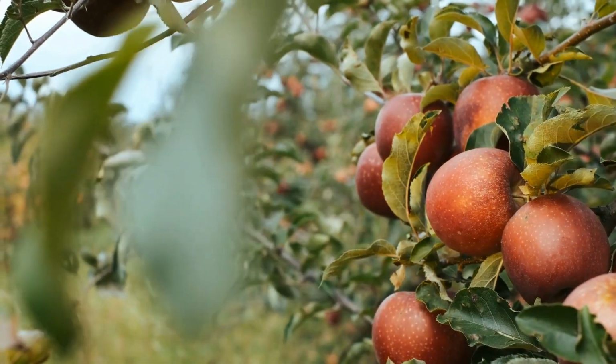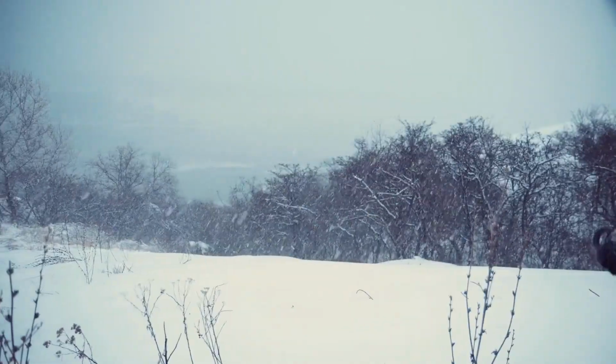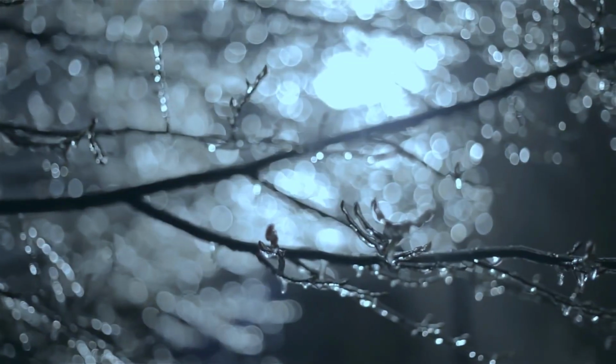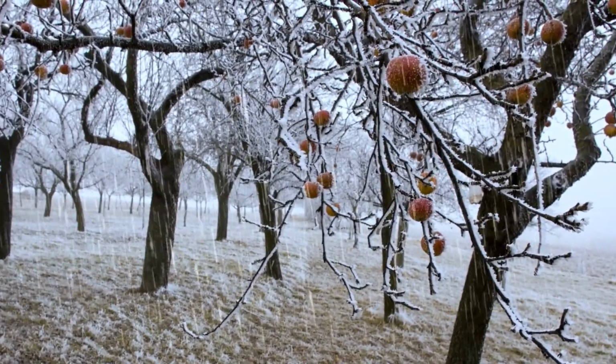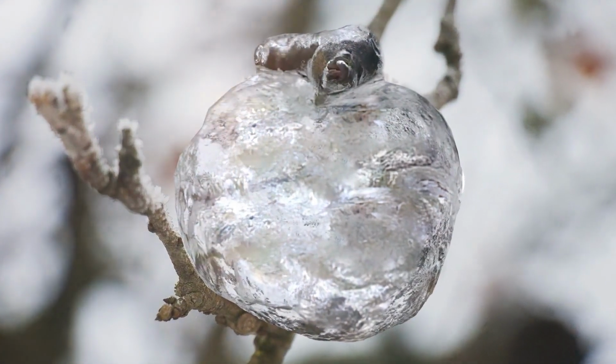When freezing temperatures hit orchards in Michigan, the local early birds woke up to unusual ice sculptures hanging off tree branches. Ghost apples, perfectly formed ice apples. Finding one is very difficult, as everything has to be perfect for this to occur, and it's got to be freezing cold. This rare weather phenomenon causes the apples to freeze on the branch, with rain coating the apples in a thin layer of ice. The apples then thaw and leak out like applesauce, leaving just the beautiful ice shell behind.